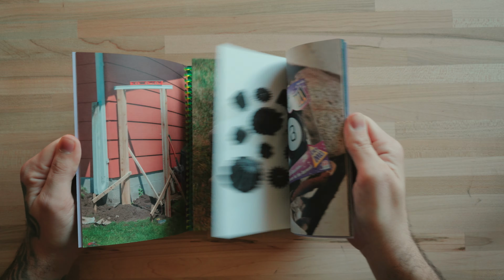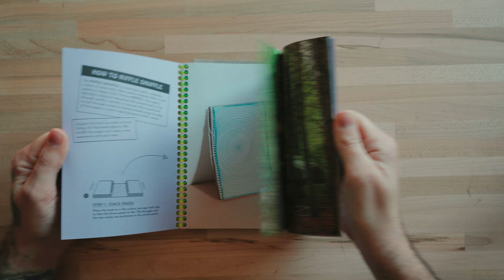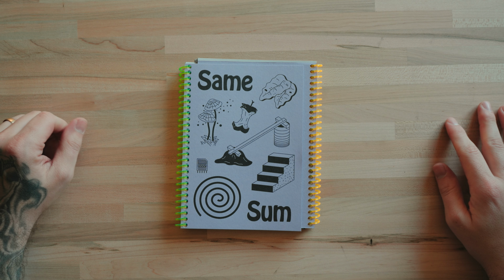This is a really, really good one, a great conversation starter as well. Anytime I have a friend over or if I'm visiting somebody and I bring some books, I like sharing this one because it's such a fun concept.